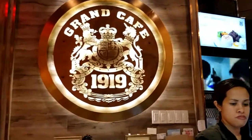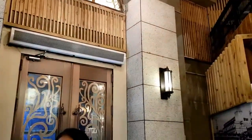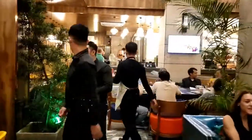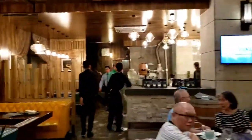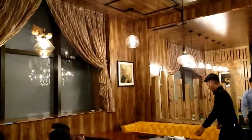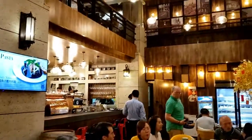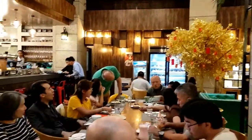This is how it looks inside the cafe after the renovation and conversion. As you can see, the place tends to get packed with a lot of visitors and tourists. So I'd highly suggest coming here a little early or, if possible, making a reservation ahead of time so you wouldn't have to wait.